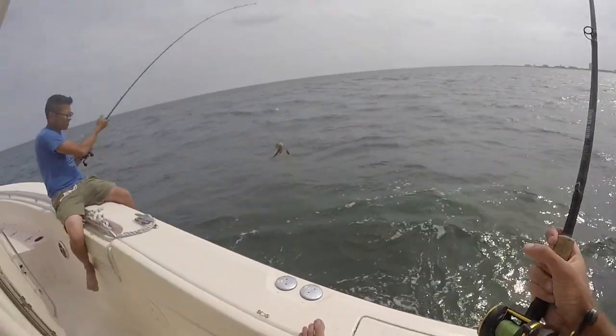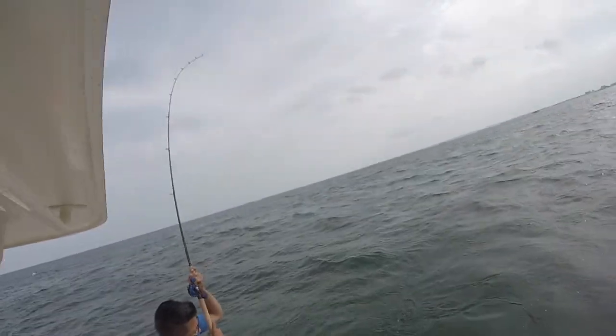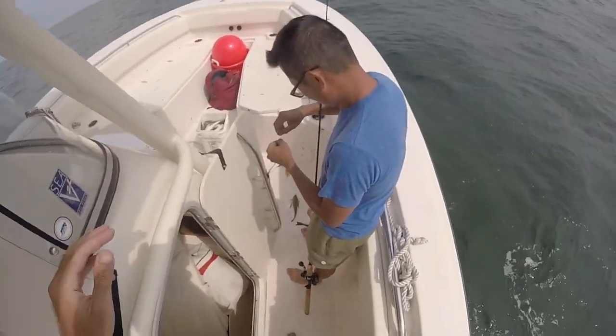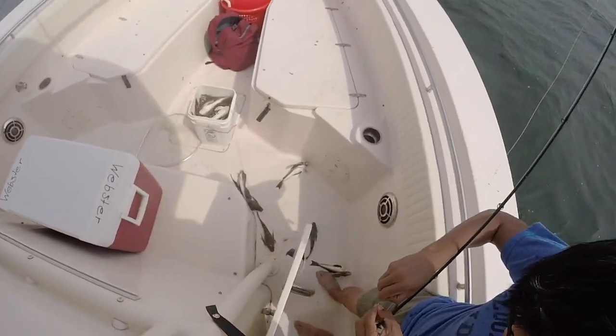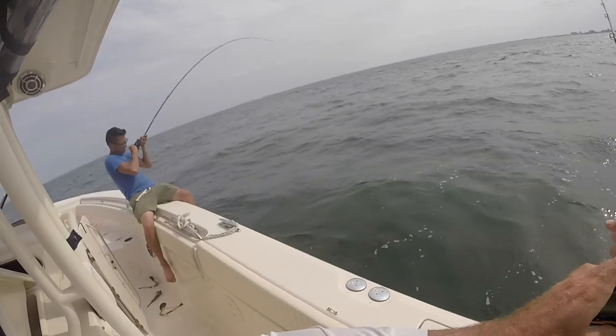And after a little while, I went over and I looked at the bucket up at the front of the boat, and he had already filled a bucket. I don't know. It was pretty impressive, actually. I've never seen someone catch so many sea robins.